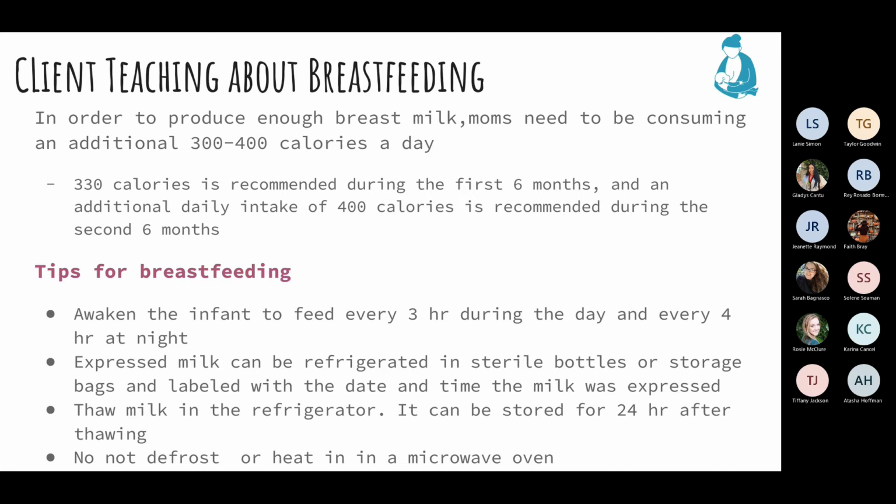If we're providing education to our moms, how can we help them through this process? We want to wake up the baby about every 3 hours during the day and about every 4 hours at night, just to get them on a little bit more of a routine schedule. I know it seems a little bit silly to wake them up this often, but it's going to avoid them waking you up because they're super, super hungry. Also, they're in that feeding and growing stage, so just keep that in mind.